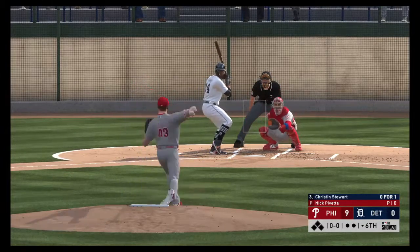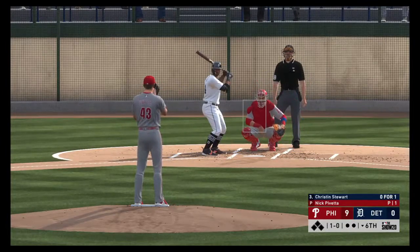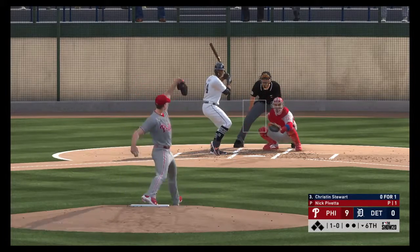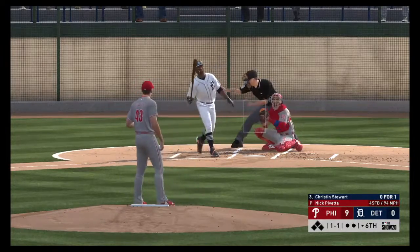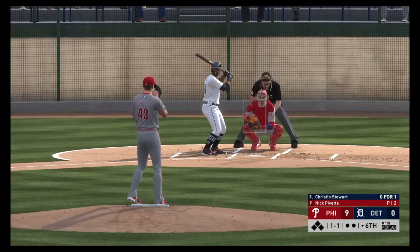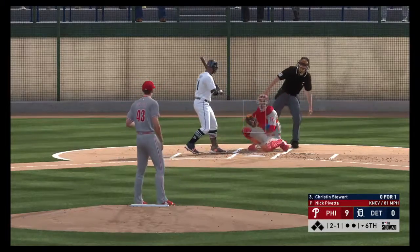First pitch coming. Here it is. Ball 1. Good zip on that one as he just throws it by him for strike 1. The 1-1 pitch is laid off for ball 2.